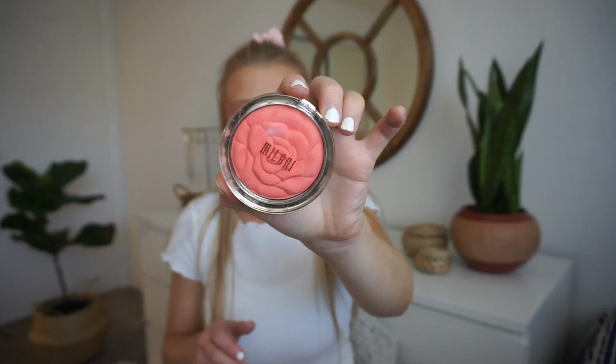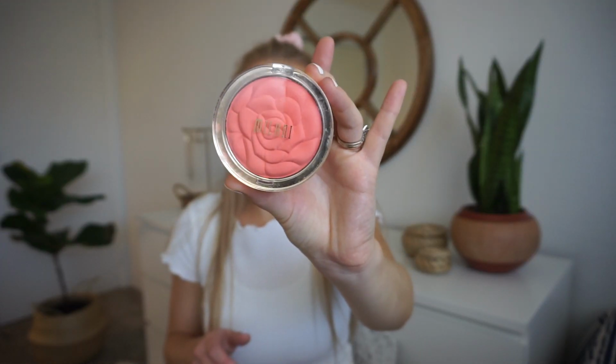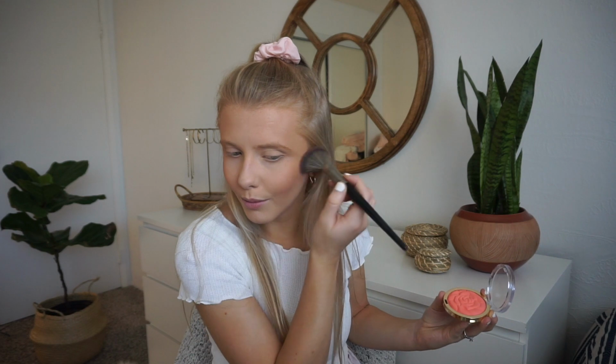Now we're gonna be using blush. I have this Milani blush in Coral Cove. It's a little bit hard to say. This is a problem. I can't remember if this is too pigmented or not pigmented enough. So we're gonna go in light and see if we need to add more. I don't know. There was like nothing on my brush though.